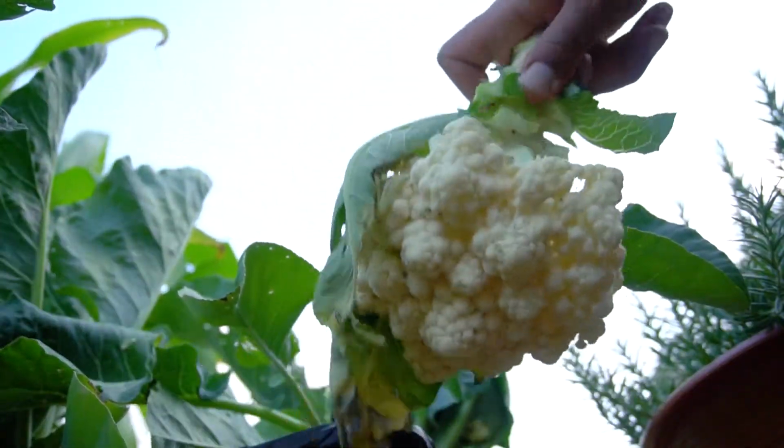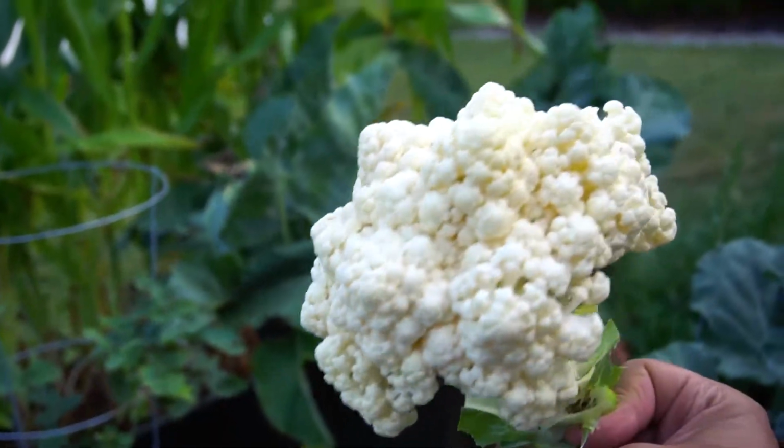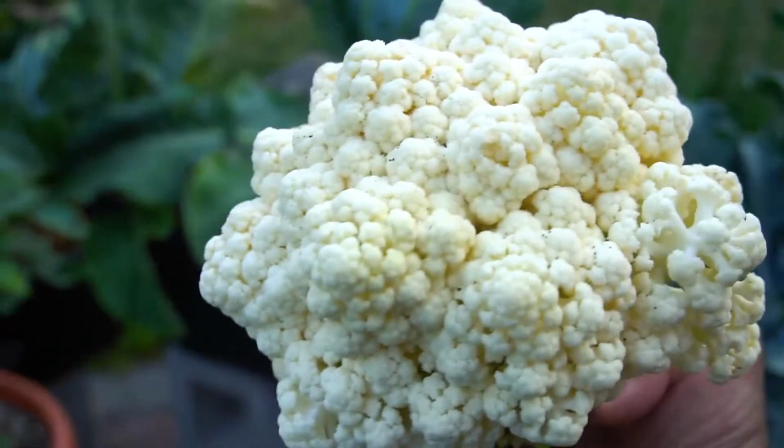Looks great. This is a pretty successful harvest. A great cream white color. I can't from the top see too many caterpillars, but overall this has grown perfectly.